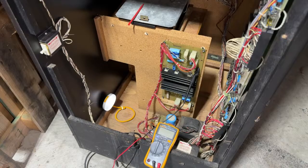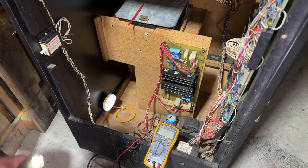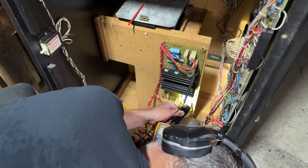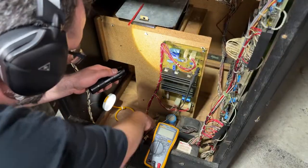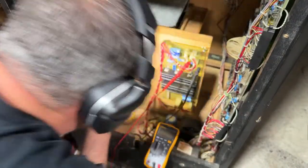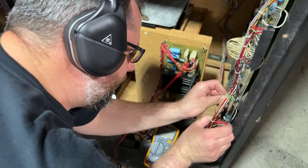C1. And I know what you're saying, Charles. I want to do this sort of with the alligator clips. C19, C9, C1 right there. C1 is right here. So we're going to look for 5 volts there once we plug in the game boards.